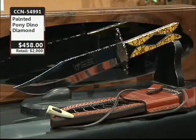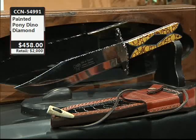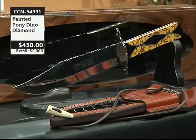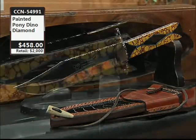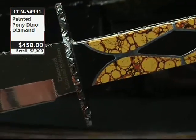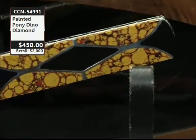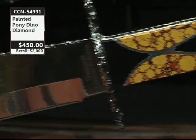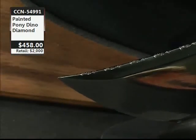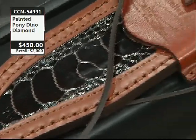$458, $2,000 worth of retail. Here's another Painted Pony. Dinosaur and black onyx. They've done a good job on this one. Comes with a certificate of authenticity. Also comes in that box that you see right there. It is a collector's edition, custom artwork, display case, leather sheath, Michael Prater custom, and it's got tool bolsters on it also, the guard on it, excuse me.